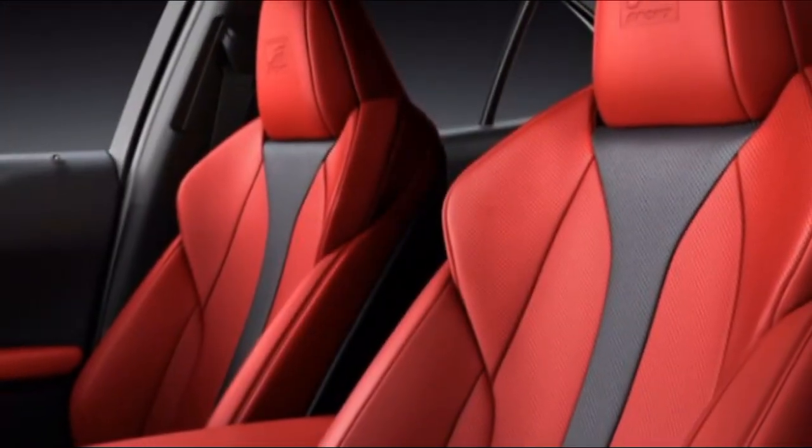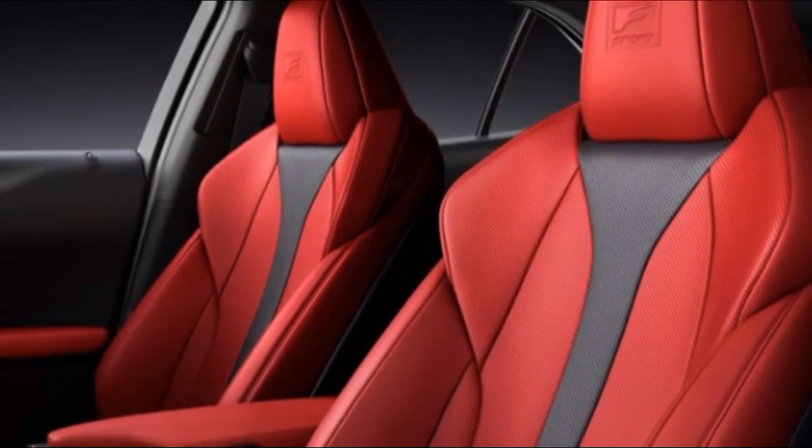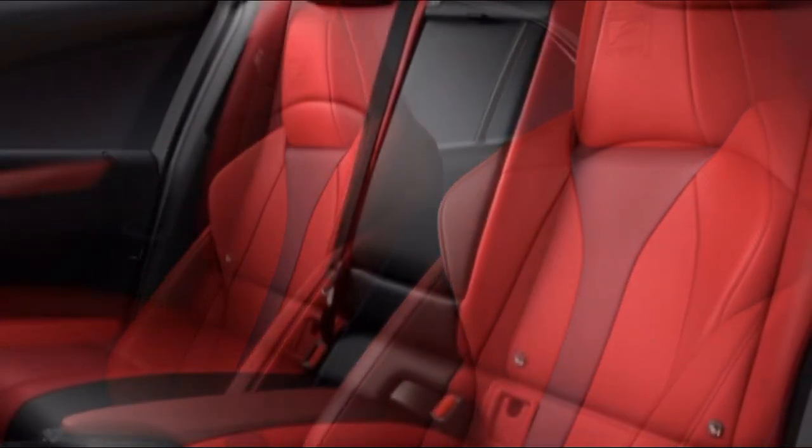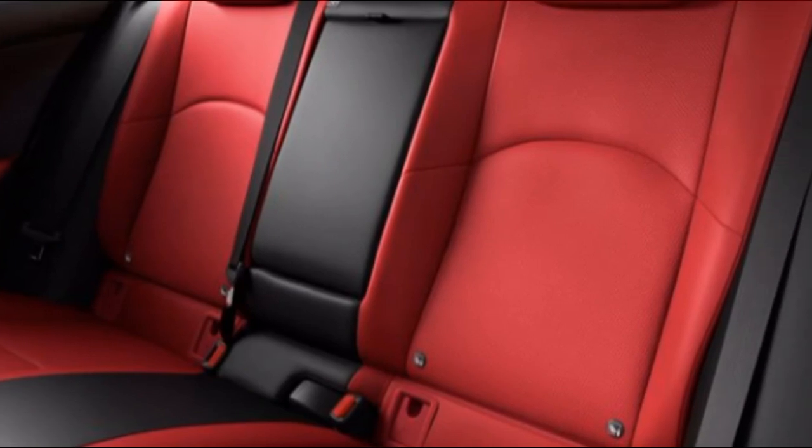It's not a perfectly designed crossover, but its flaws can be ignored if you want a crossover that looks as if it wants to bite someone's head off. That's the kind of visual ferocity the UX has and the GLA-Class doesn't.